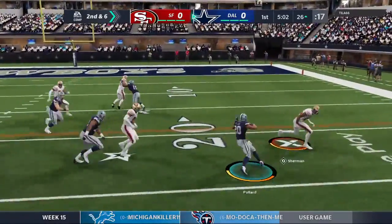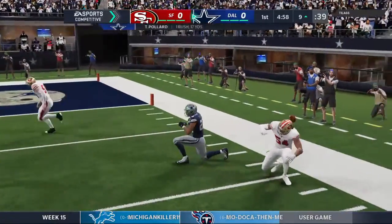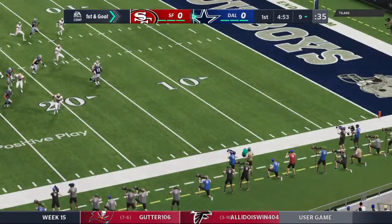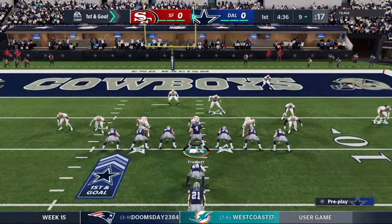They run it for the first time with Tony Pollard. And he gets it inside the 10 to the 9. Pollard. That one good for 17 yards, and now they've got it 1st and goal. First and goal, a chance to convert that early turnover into points.